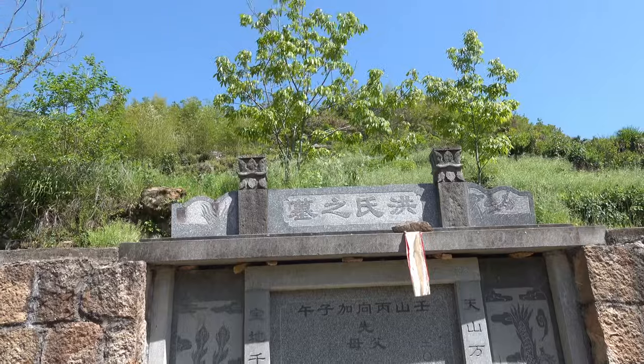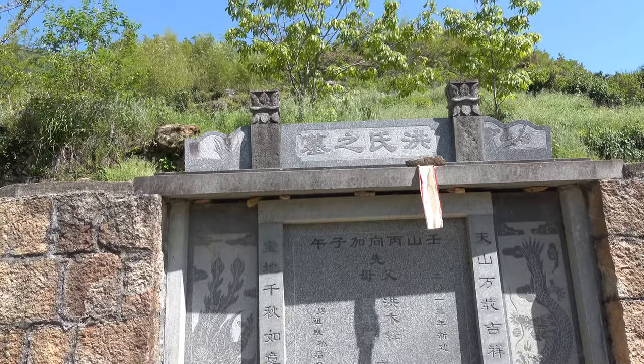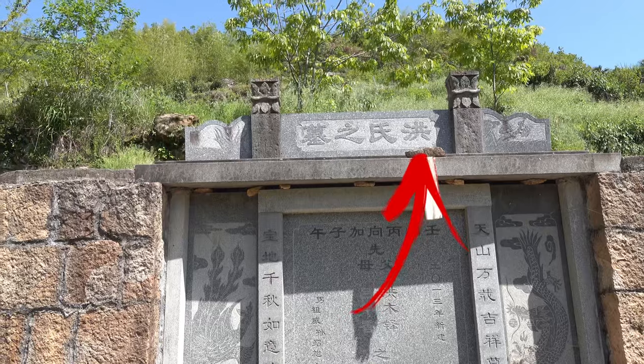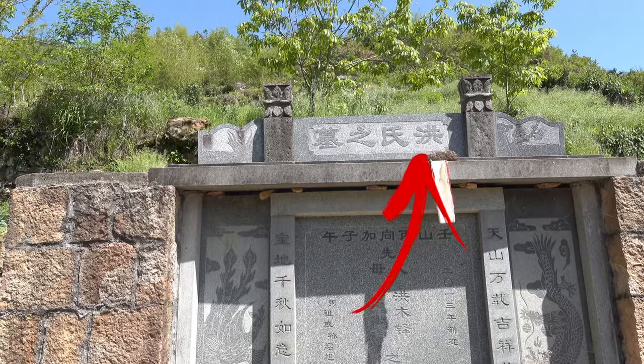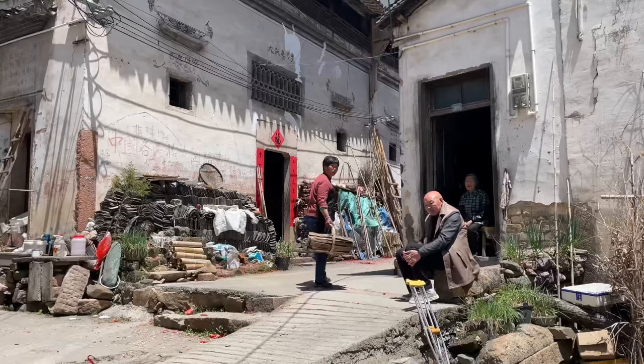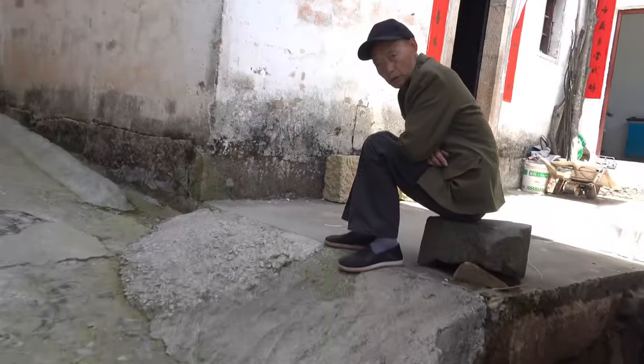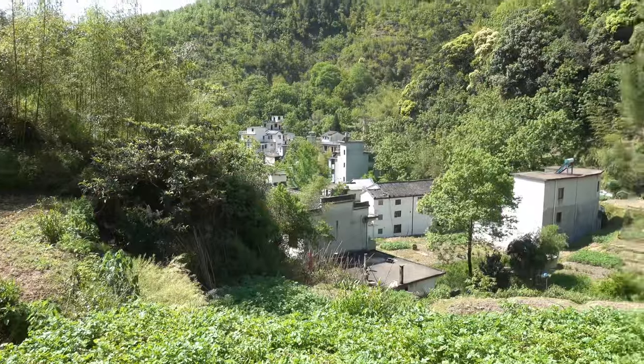What's interesting here is that most of the families have the same name. So you can see it's Hong. It says Hong Ming Chir Mo, which means the Hong clan's tomb. Most of the people in this village are related to each other. There's only about 200 houses in the village, and most of the people are related by blood or by marriage. Hong means to flood. I'm not sure what the relevance of that name is in this place.